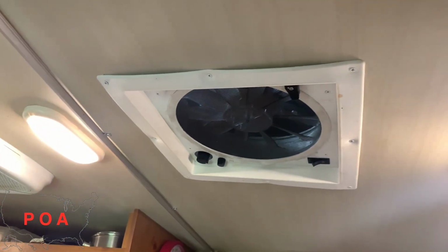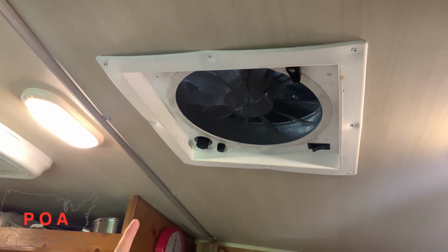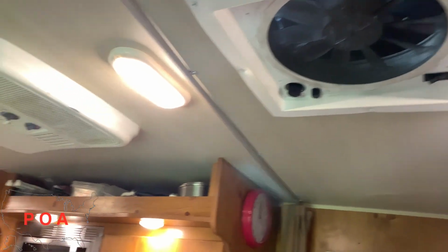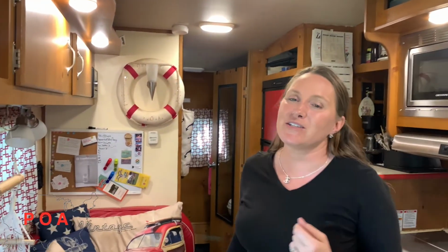Another big update that we did is put a fantastic fan right on top of our bed, and we'll be adding one into our bathroom coming up pretty soon. So we can't show you that one, but we did order it, and that is going to be a new renovation that we've changed inside Woody.